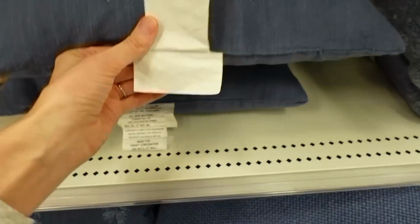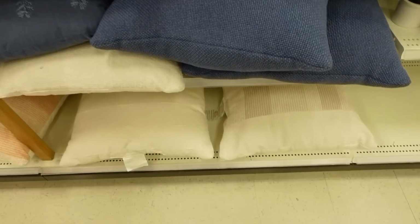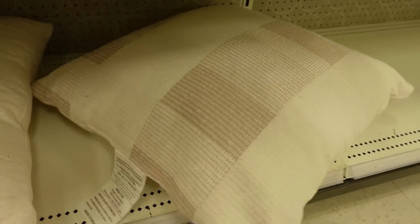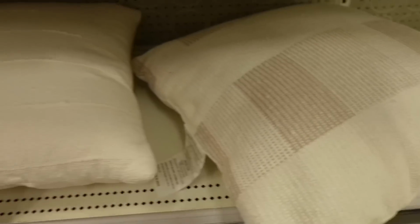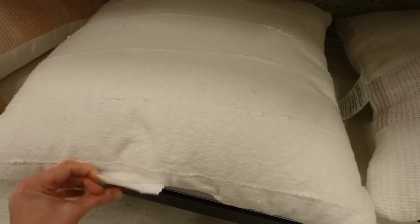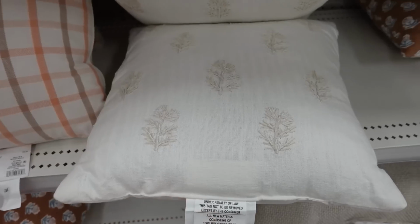Really like this embroidered pillow. It also comes in white and was $20, but it is not a cover. It's sewn in. Any of the Threshold pillows seem to be sewn in, which is a little bit of a bummer, but it is what it is. This one was $30, a good size, around 30 by 30. So not badly priced.